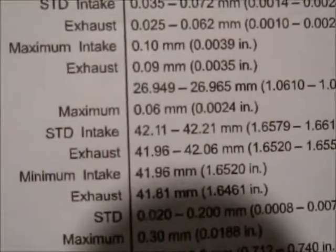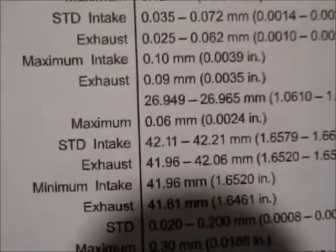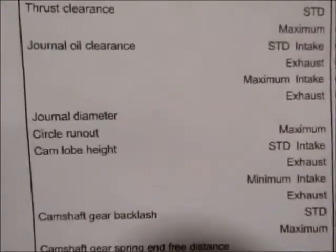So our camshaft run out, which is going to be our circle run out, you're allowed 2.4 thousandths. So about 2.5 thousandths you're allowed maximum. So let's go check that right now. Okay, so here's our cam just kind of installed in the saddles. So we want to check the run out of the journals, these here, for run out.